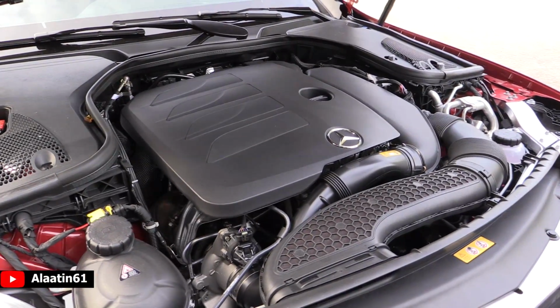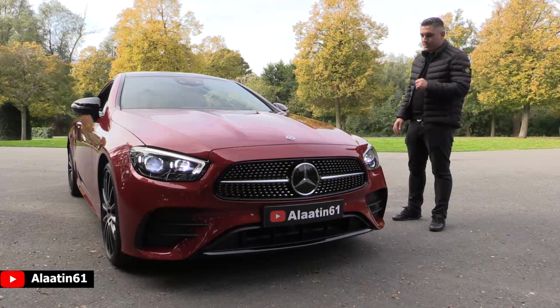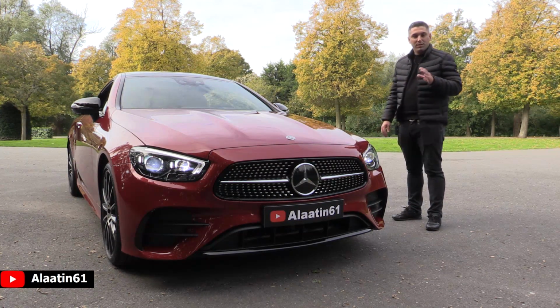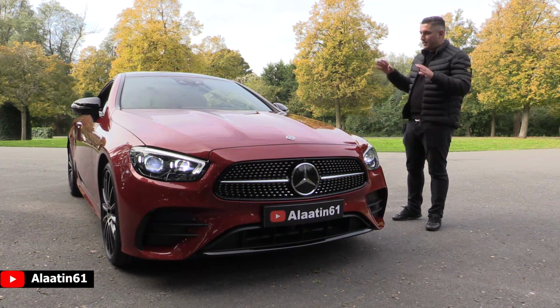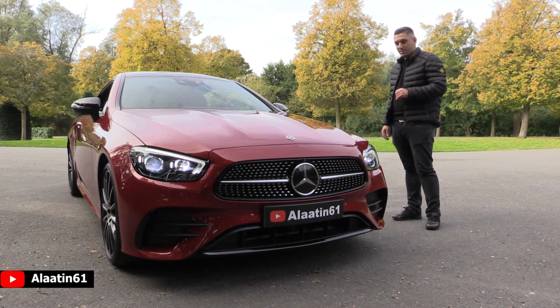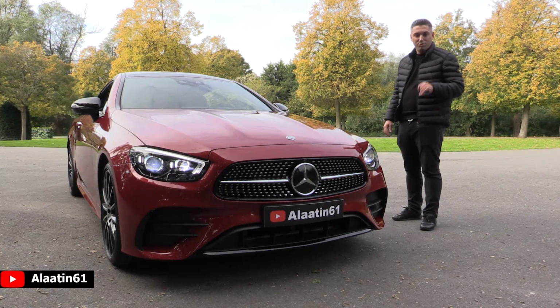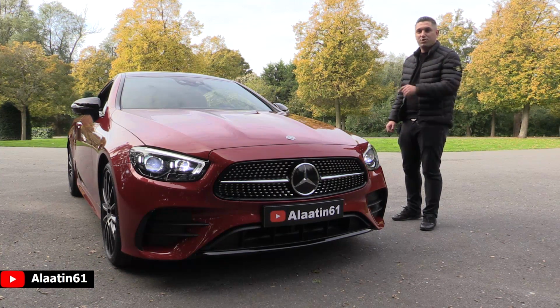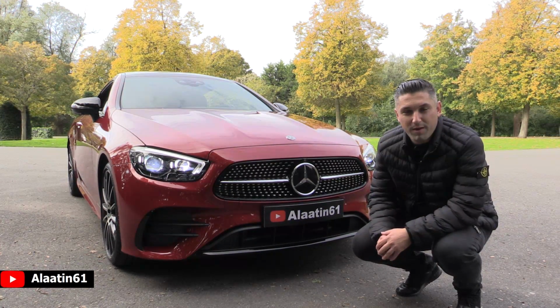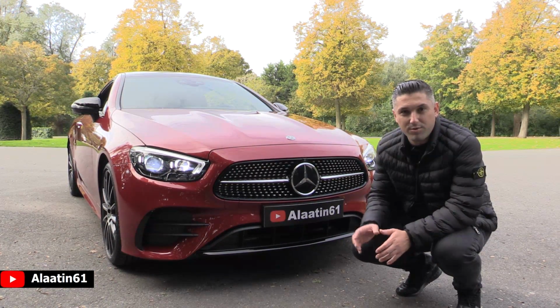0 to 62 in 7.6 seconds. The top speed is 237 km per hour. That's around 148 miles per hour. The car weighs around 2,600 kilograms, and it has the 9-speed automatic transmission, which is very fuel efficient. And with the dynamic select you can choose between different modes, which I will show in the video. And the fuel economy is around 6.5 liters per 100 kilometers in real life.